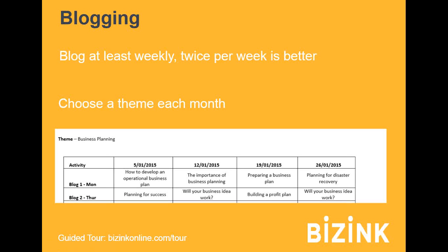This just allows me to create some structure around what I'm doing, but I also benefit that if somebody is looking at business planning, I've got 8 different chances to communicate with them on something that's really relevant and key to them. So, the chances are I could convert them by the end of the month's worth of blogging. So, it's a case of planning, creating your content, and then actually just posting them on your blog page.